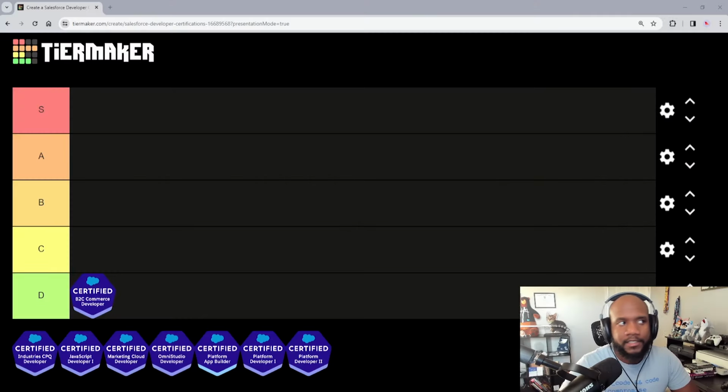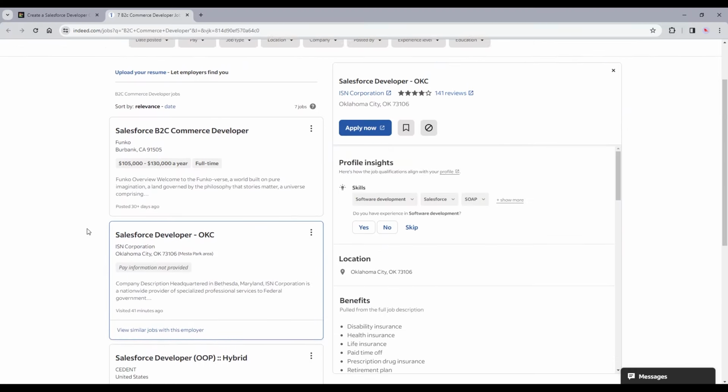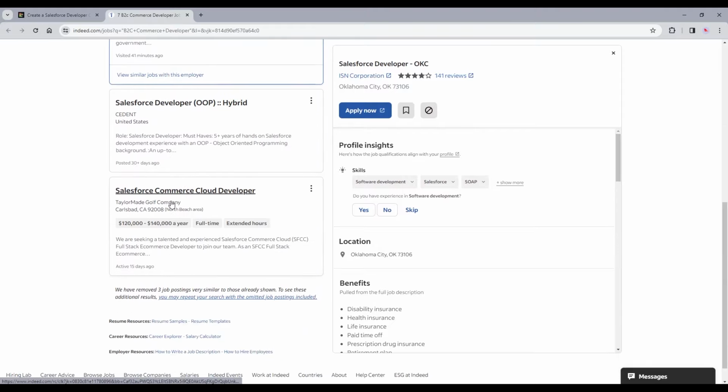Now, I'm almost tempted to maybe put it in C tier because the salaries are really good. I've seen salaries all the way up to like 200K plus once you get a lot of experience, but just starting out, it can be really hard to break into the B2C realm. And I hope Salesforce does some opening up of this platform so that there's either additional training or you can get a sandbox very easily, because right now it's a really closed off system.